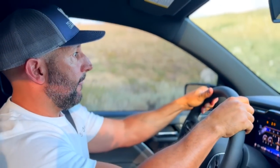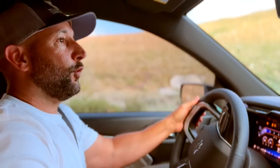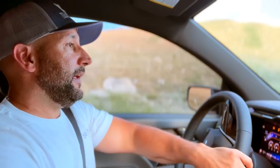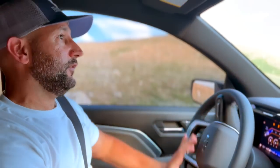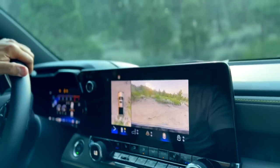All right, so there it goes. That's a difference. Even in four-wheel low, it still wanted to spin the rear tires because there's no weight in the back. So that's something I'm going to have to keep in mind. Probably even a better turning radius than Bele. And these cameras do awesome for seeing what's on the trail in front of me and behind me.